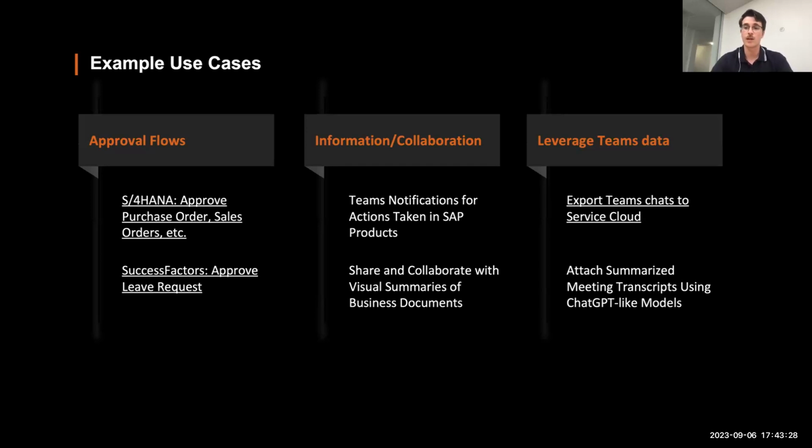Then in the middle, we have some information and collaboration use cases. So here you might think about notifications that you want for actions being taken in SAP products. This is a really broad use case that could apply to many different things. Then you might also want to share and collaborate with visual summaries of business documents. So again, using those adaptive cards to communicate about business documents. You can think of sales orders or service orders or really any kind of business document that you want to share in Teams and then collaborate around it. Bridge Framework is something that could help you achieve that.